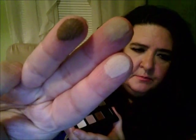Corduroy is the next one over here. There's Corduroy. And then chocolate is the very last one on the end, on the top. So there you go, you have them all there.